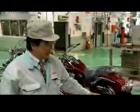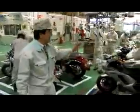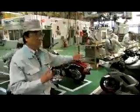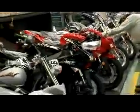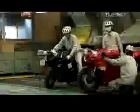All units come down to the final inspection line. First, operators fire the engine and keep it running to warm up for the power test. While the engine's warming up, workers make one last visual inspection of each new motorcycle. Then, it's time for the final and most important step in the entire factory, the power test.